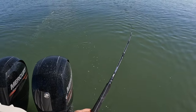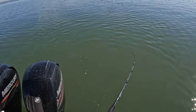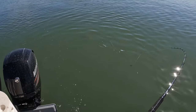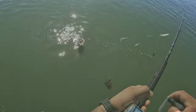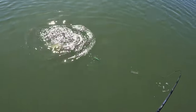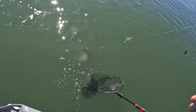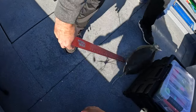There we go, we got one on the Okuma Monterey. Ooh, it's a keeper. Probably don't want to net it. Oh, he's barely hooked, come on. There we go. Come here. Yeah, he's well over. What is he?